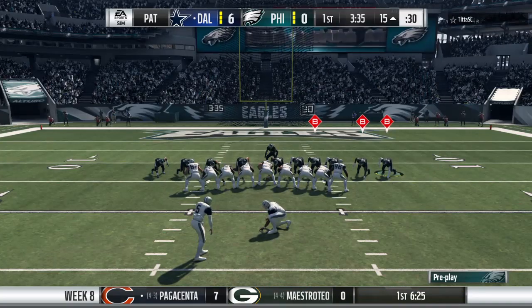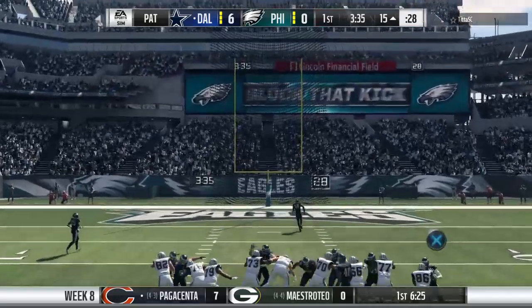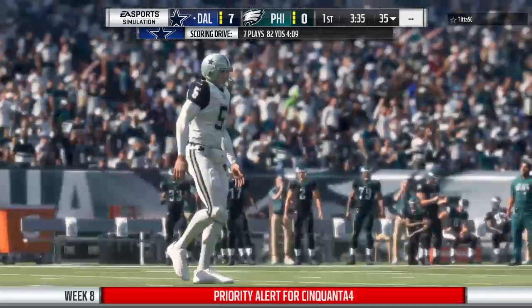And getting our first update now from Nashville. And the Jags, they're out to an early lead there. And we'll keep an eye on that one as our game goes along here.